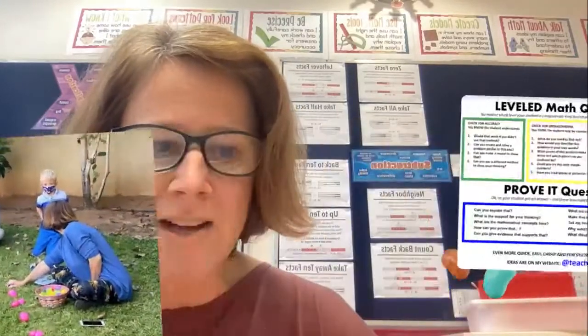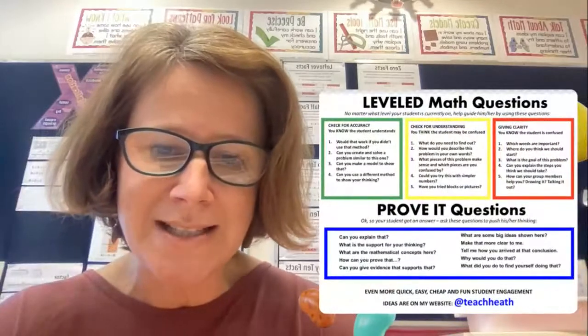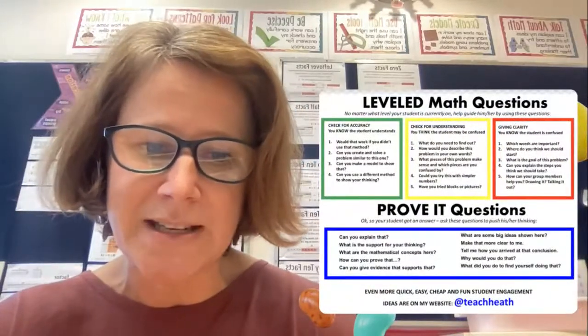So here's an extension of pulling out those pink eggs and thinking about how many chocolates are inside and how many altogether. I also shared some questions that you can use to scaffold, support, or challenge students as we go.